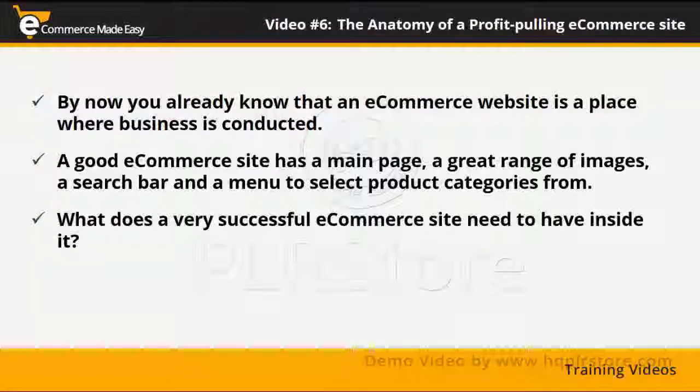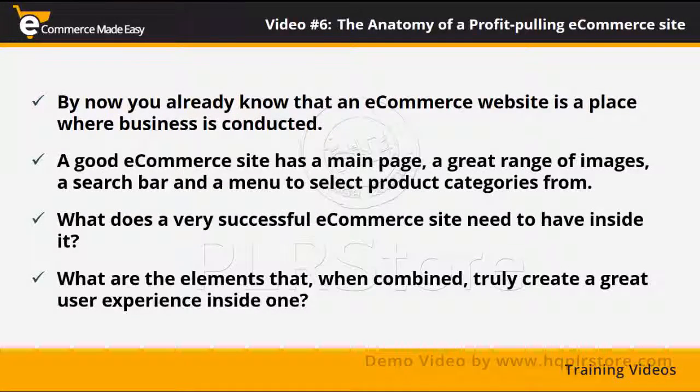What does a very successful e-commerce site need to have inside it? What are the elements that, when combined, truly create a great user experience inside one? Here you'll be able to see what has made some of the best e-commerce websites around the successes they are now.